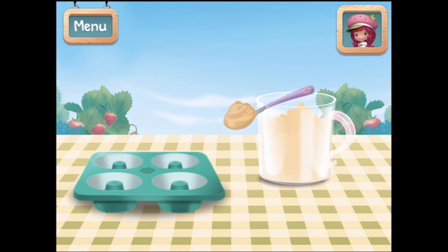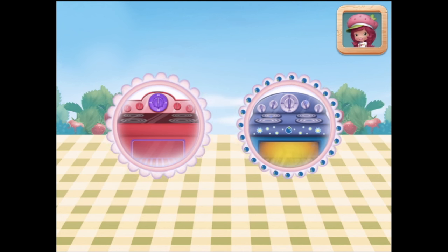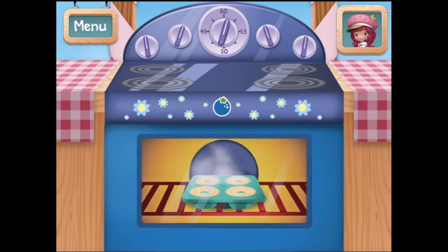Carefully fill the donut pan with your mix. Oh, I'm getting very hungry doing this. There's one, two, and three, and one more, four. To speed up the cooking, try blueberry muffin's oven. Now bake for 15 minutes. 15. Here's the 15 here. 1, 5. Hold on. There.